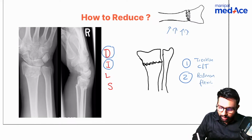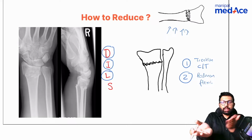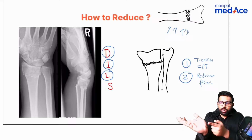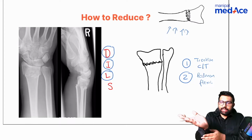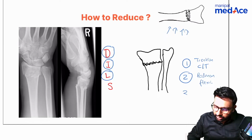The next thing we are looking for is lateral shift. So we have to correct the lateral shift. Lateral shift meaning the hand is somewhat like this. Okay. So we want to get it inwards. We want to get it medially. So we call this ulnar deviation. This is radial deviation. This is ulnar deviation. So we have to do an ulnar deviation. So the third step is to do an ulnar deviation.